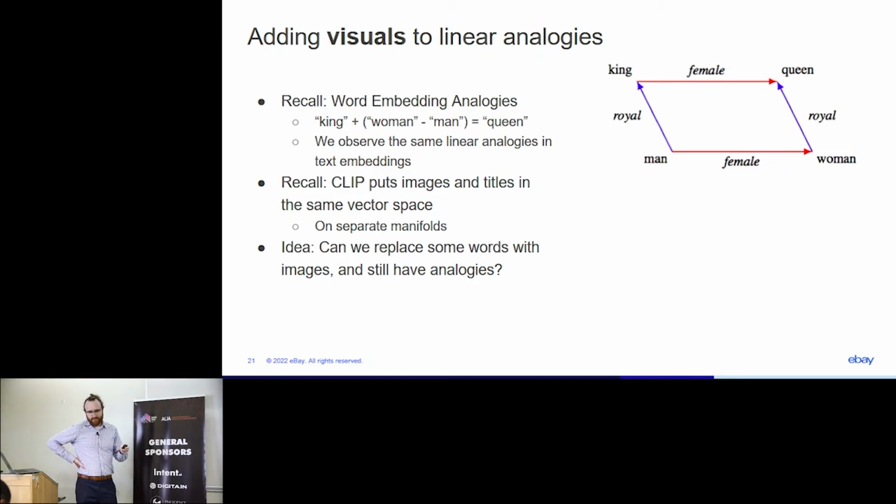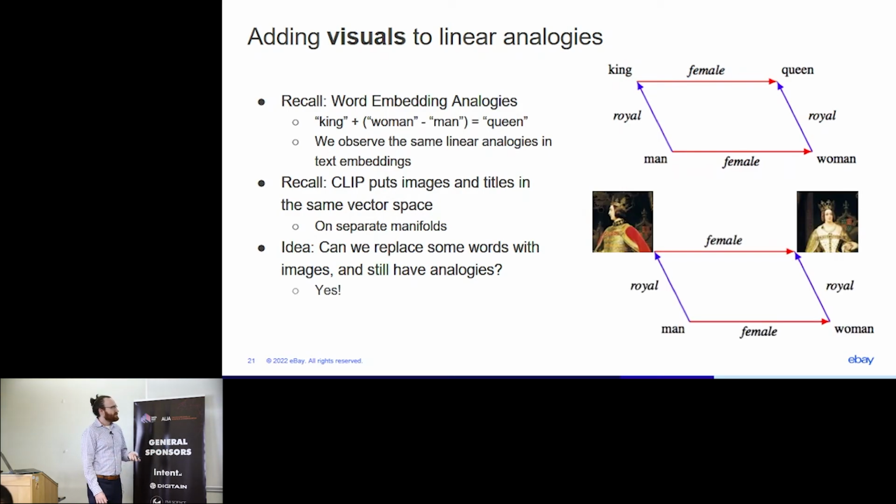So a couple of observations. The first is that we saw a similar property in our title encoder. Okay, not perhaps super shocking. And the second observation, recall that CLIP and CLIP-like models embed both titles and images into the same vector space. So this allows for a question: can we replace some of the terms here with images? And the answer is yes, we can. To see what that would look like, you can imagine something like this, where you replace some of the terms with images, and you can still maintain the analogy diagram to some extent.